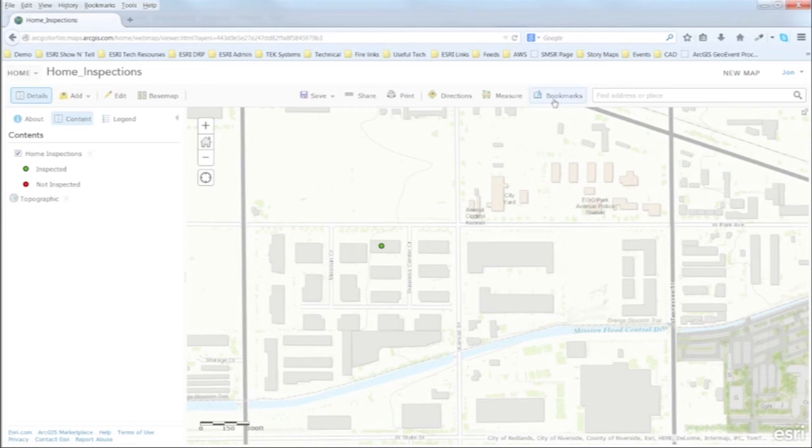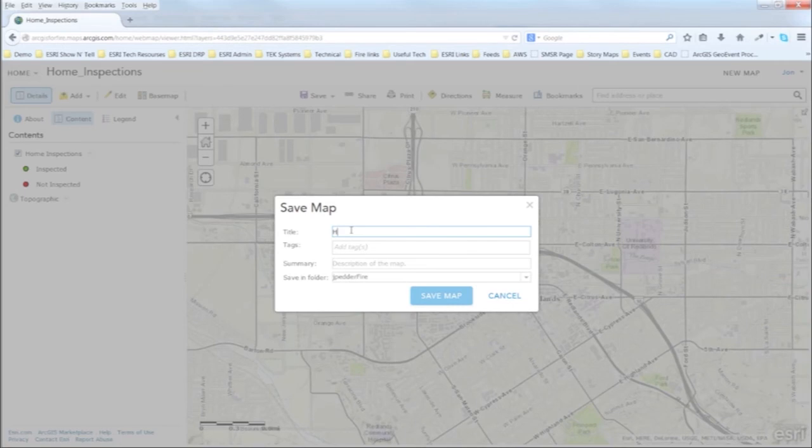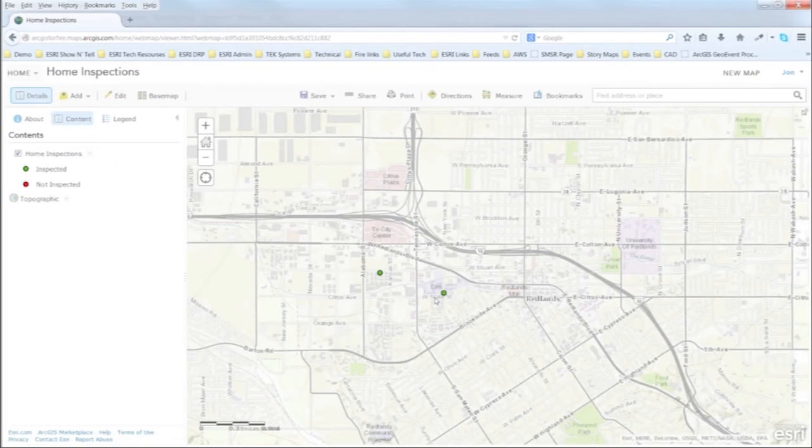Next, we're just going to save this. I'm going to use my bookmark to reposition back, and we'll save this as a web map. We'll call this Home Inspections, and we'll use the same for the tag. So now I have a web map which is ready to go with a home inspections layer inside this.